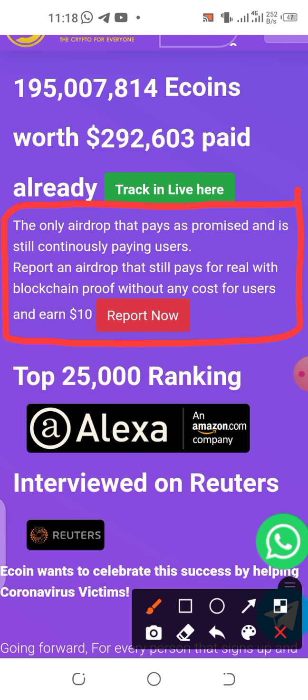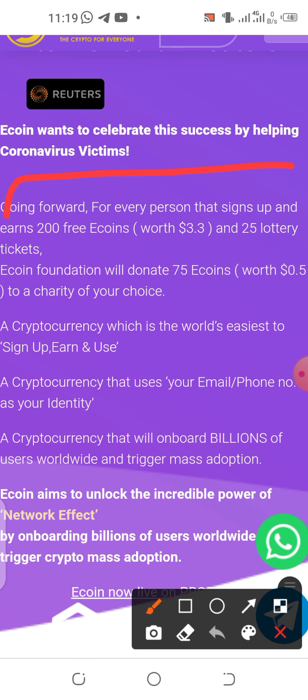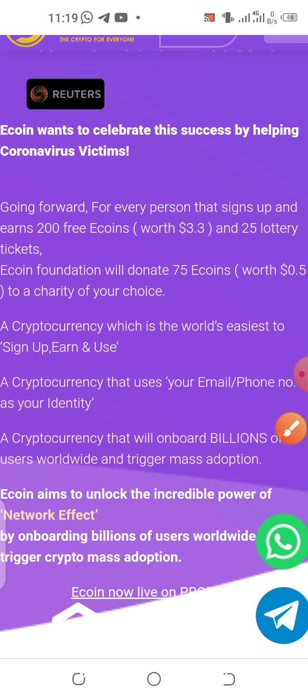Okay. As of the last time they did their check-in, they are about 25,000 on Alexa ranking. You know, we have millions of websites in the world, and these guys are 25,000. That means they are actually doing well. Okay, they have been interviewed in different newspapers. So let's just go. They are also doing charity work, paying corona victims. Let's just scan through. A cryptocurrency which is the world's easiest to sign up and use.